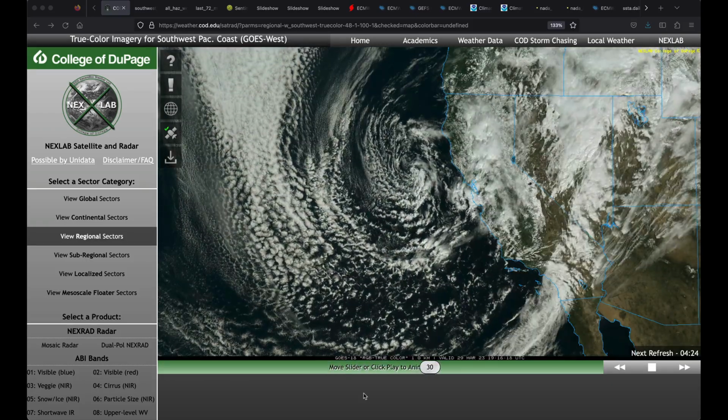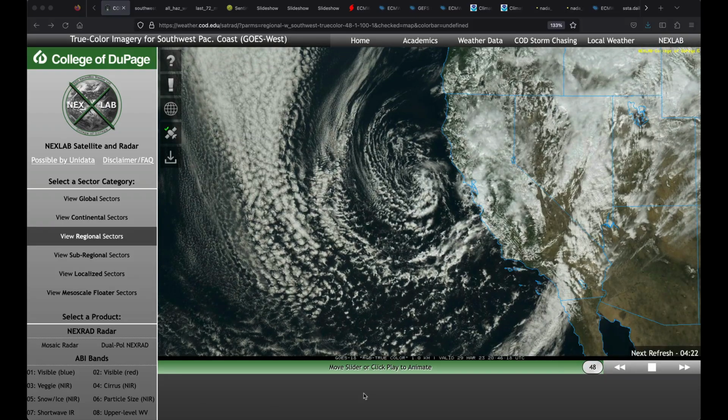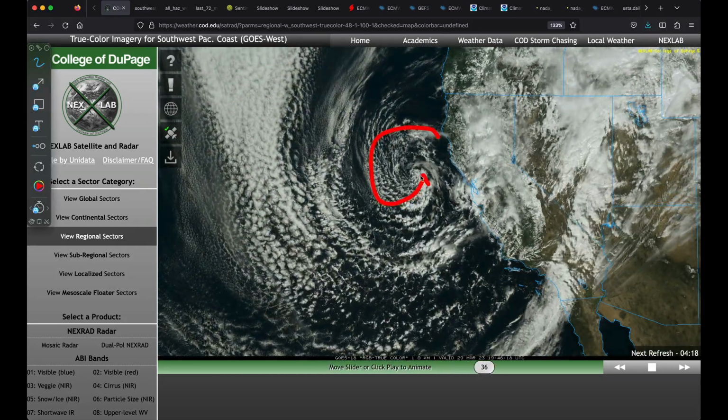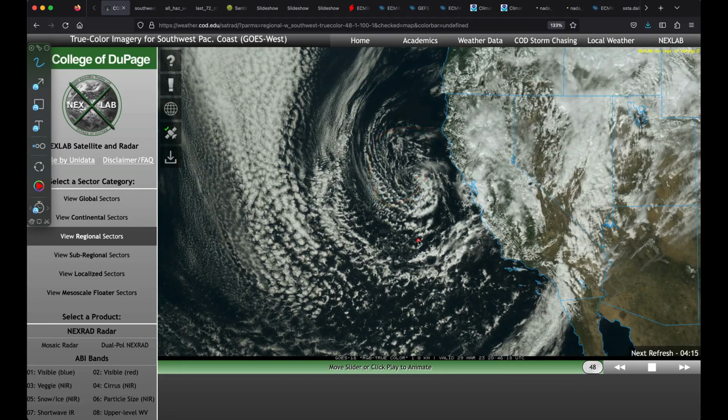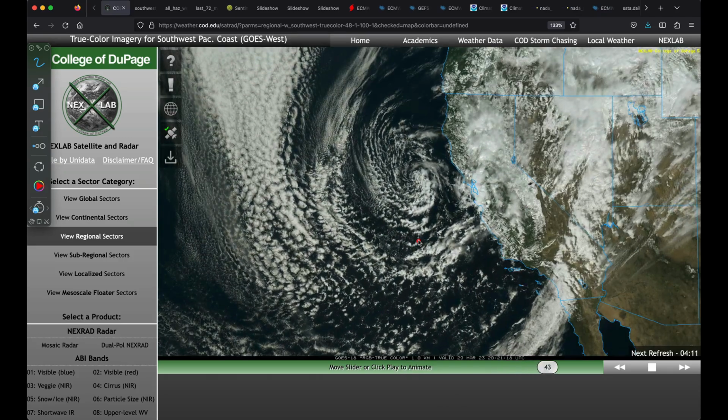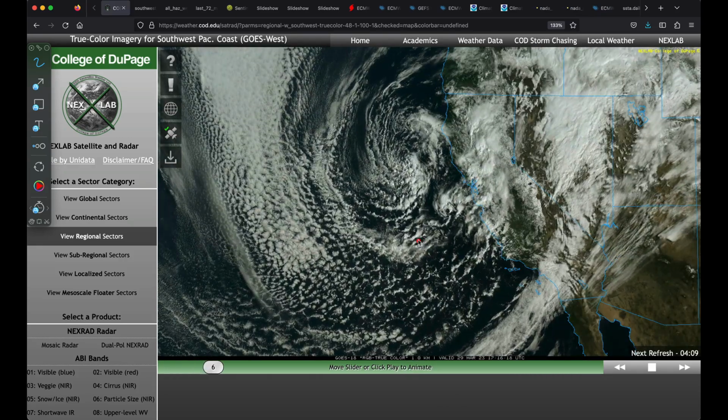To start here, we're looking at impressive satellite imagery of this low pressure system spinning just off the coast of California here this afternoon on Wednesday. It's pretty easy to see that cyclonic spin there, this counterclockwise spin in the atmosphere and these low-level clouds here off the coast. We often say, as meteorologists, that these big spins have little spins associated with them, and I think you can see that looking at this video here.